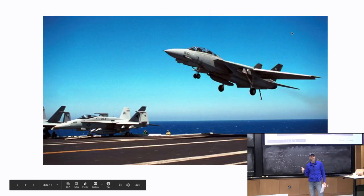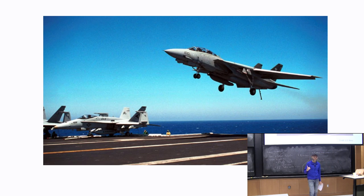Vehicles are in most cases underactuated. That plane would have a very hard time accelerating backwards, right? This is a particularly impressive maneuver that these things do when they land on an aircraft carrier. They come in, they go to a non-negligible angle of attack, they try to catch a guide wire and hit the brakes, and it's very, very impressive.